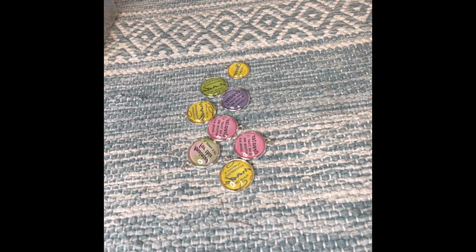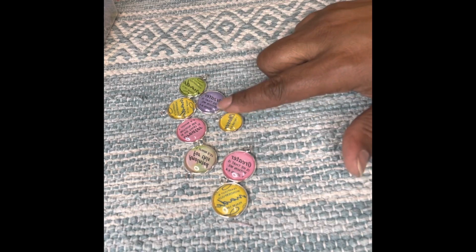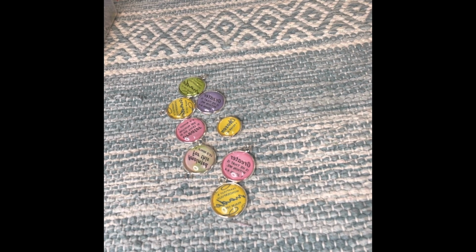Now, these come in two sizes. One is 20 millimeter and the other one is 16 millimeter. And this is the 16 millimeter charm right here. If you are interested in getting some of these charms for your collection, you can visit Scriptcharms on Etsy, and you can order from her. She doesn't take that long to make them and send them out. She's very, very quick at it.